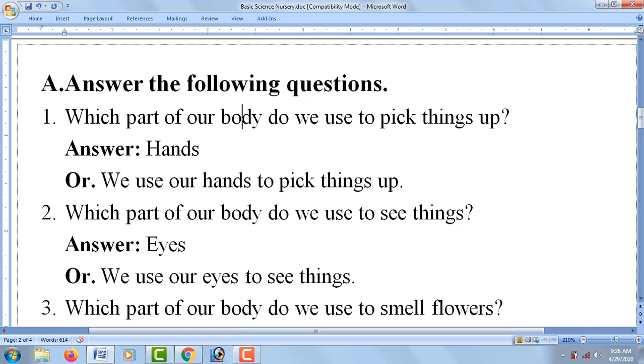Question number 1. Which part of our body do we use to pick things up? We use our hands to pick things up. So, a student can answer by saying only hands, or they can also use the full form of the answer. We use our hands to pick things up.